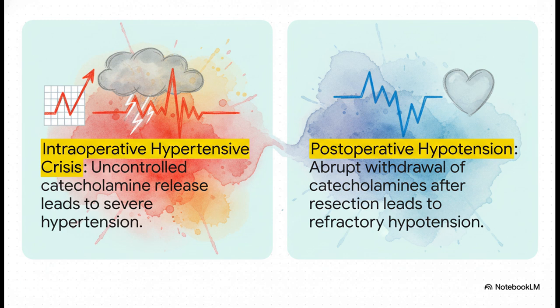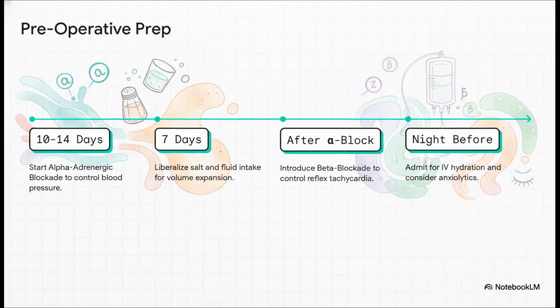But the danger doesn't stop there. The second the surgeon ties off the tumor's vein, the source of all those catecholamines is gone. And that creates the perfect storm for profound refractory hypotension. Our entire preoperative strategy is built around taming these two opposing forces. And that preparation is a meticulous, step-by-step, absolutely non-negotiable process.